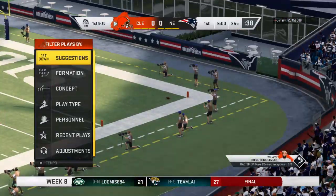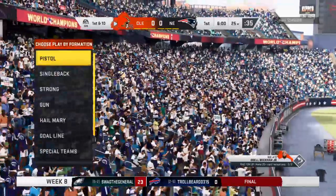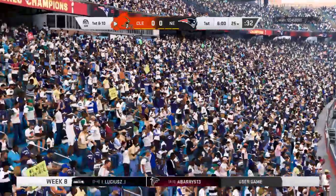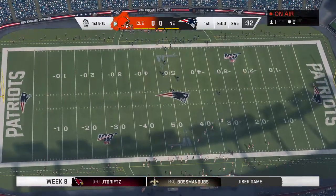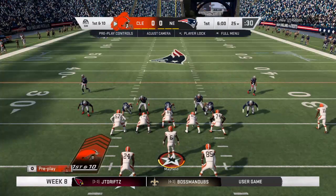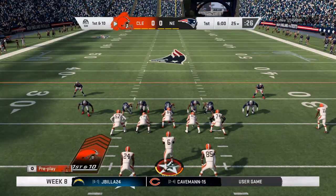All day, baby, let's go! Let's go! Back it! 180! Let's go, you tighten up! Let's go, you tighten up!